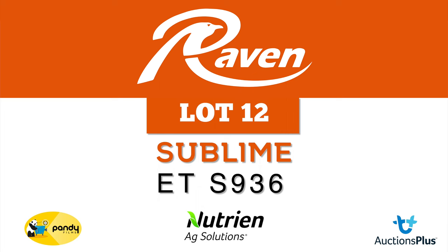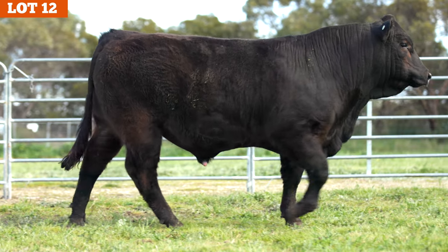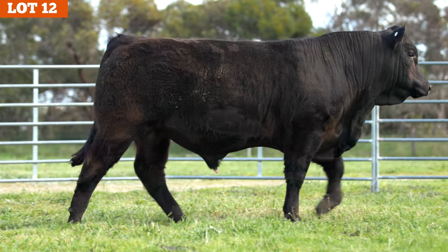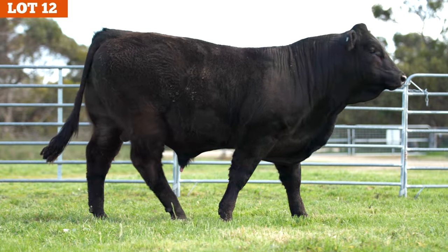Lot 12, Raven Sublime ET S936. A matching pair to go with lot 11 for the astute bull buyer wanting consistency of calf crop. Another good-footed Wonder Son with a quiet disposition. Ideal heifer option.